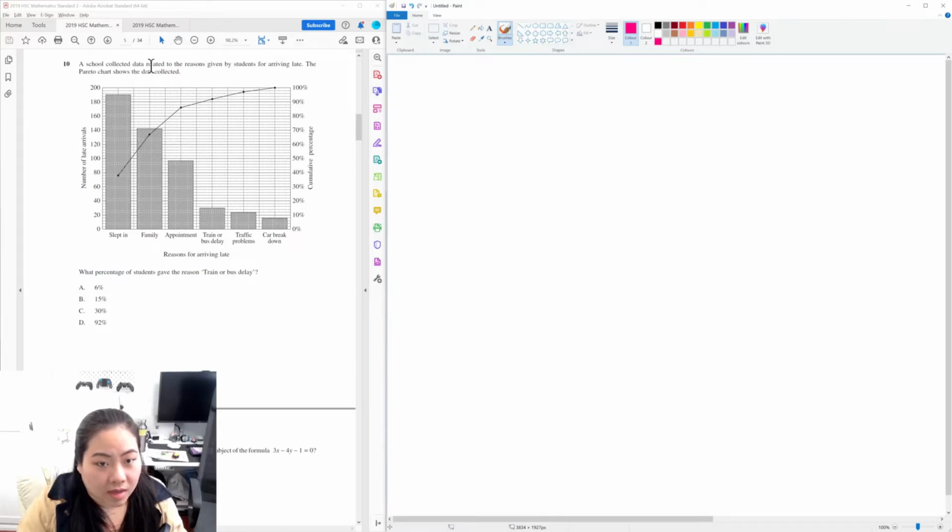Yeah. Question 10. A school collected data related to the reasons given by students for arriving late. The Pareto chart shows the data collected. So we have number of late arrivals and the reasons for arriving late here, and the cumulative percentage, accumulating up to 100%. What percentage of students gave the reason train or bus delay? Train or bus delay is here. Now this bar graph corresponds to how many they actually get, like how many students say that their trains or bus is delayed, but the percentage is actually up here.